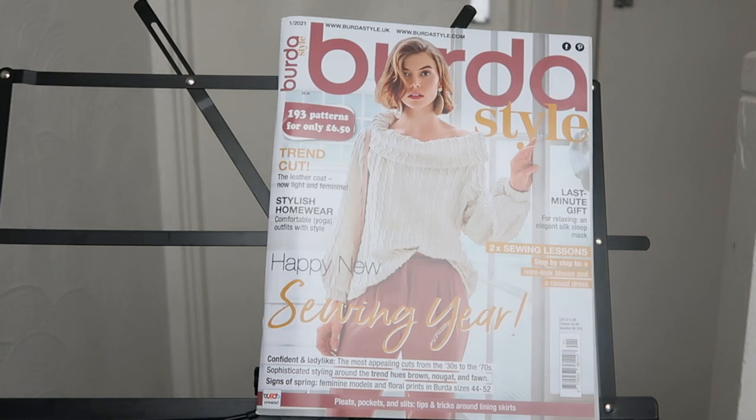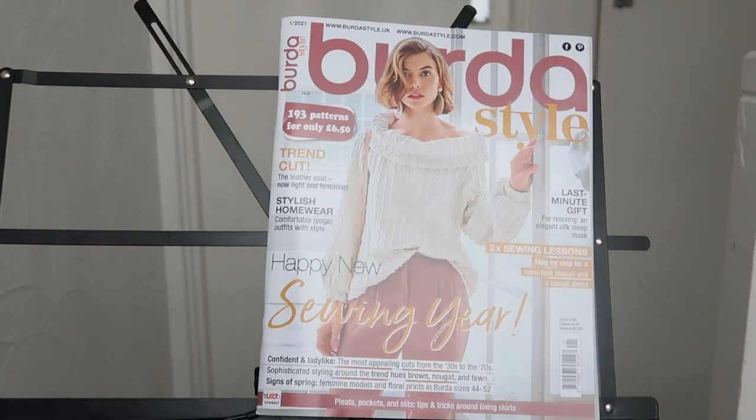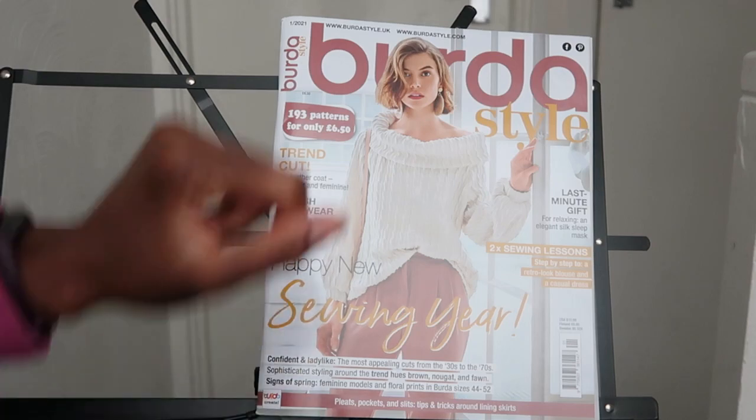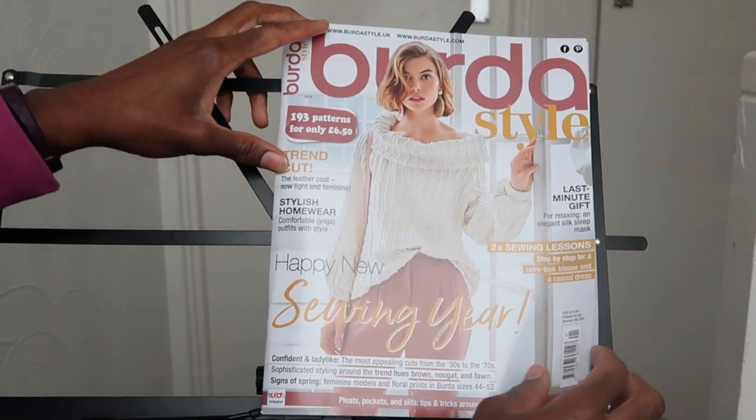And this is a new issue. Happy New Year, sewing gear. Confident, like the most appealing cuts from the 30s to the 70s. Sophisticated styling around the trend. So it's brown. Signs of spring, feminine models, floral prints in Burda. Here we go, stylish homeware. Let's see what we are up to.